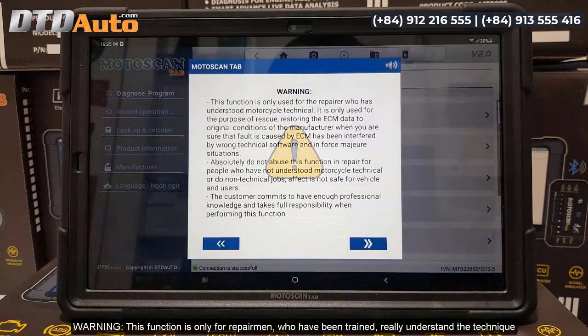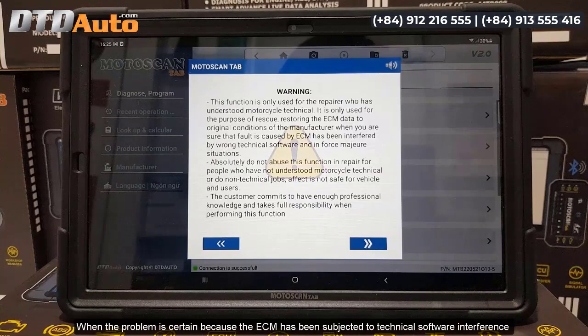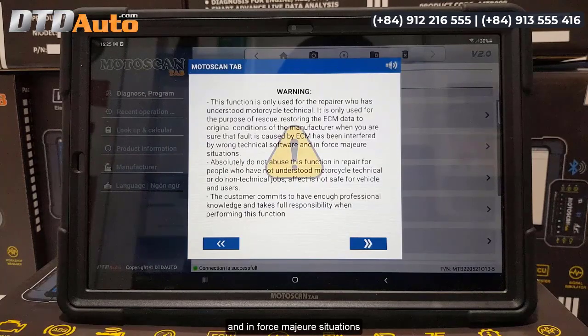Warning: this function is only for repairmen who have been trained, really understand the technique, and only use it for the purpose of rescue, restoring the ECM to the original manufacturer state, when the problem is certain because the ECM has been subjected to technical software interference, and in force majeure situations.